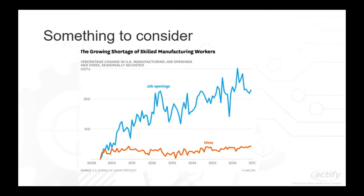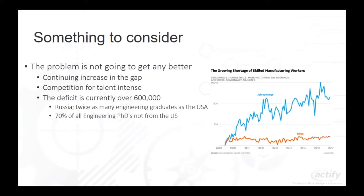The US are not producing enough engineering graduates. It's as simple as that. Russia produces twice as many engineering grads as the US with half the population. And the thing is, if you've got an engineering degree coming out of an American university, you can go into pretty much any industry. It shows that you're smart, you're analytical, you're a good problem solver. You don't have to go into an engineering company.